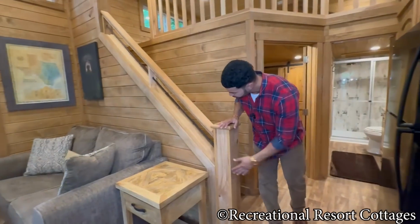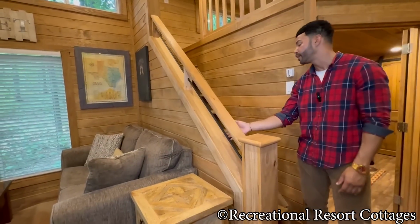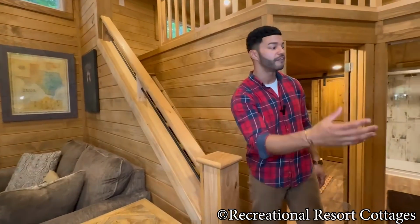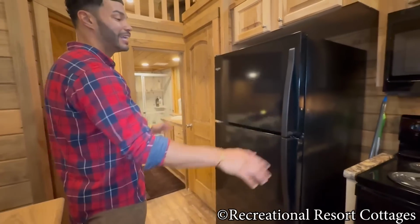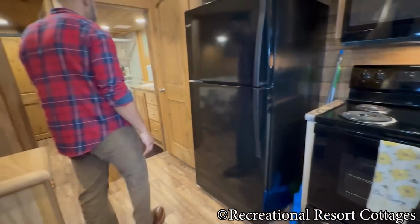You'll also see here that on this particular model, they chose to lower the stair wall, add the handrail with the rebar. So that just looks great. And that top is finished out in hickory. We have the full size appliances for you during your stay here in this cabin. So you're going to have the black appliances, coil top stove, microwave, and full size fridge.